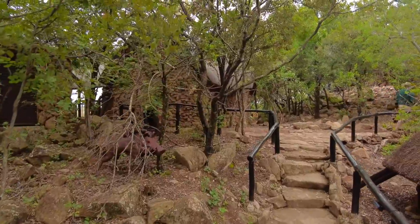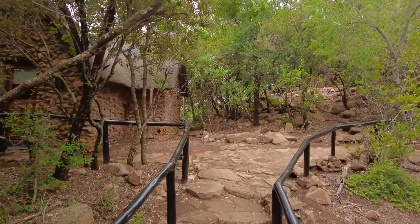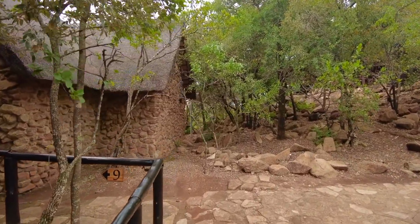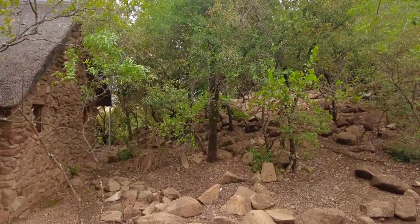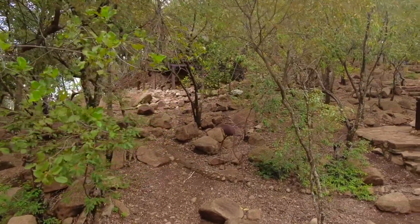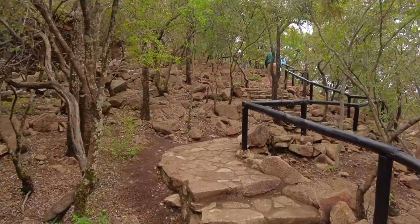I think where the Bush Lodge is located is just a perfect location for you to be in the bush, but yet very comfortable, very relaxed. It's very luxurious. It makes you feel at peace and one with nature. It just gives you that opportunity to understand what it means to be out there and one with nature. Absolutely.